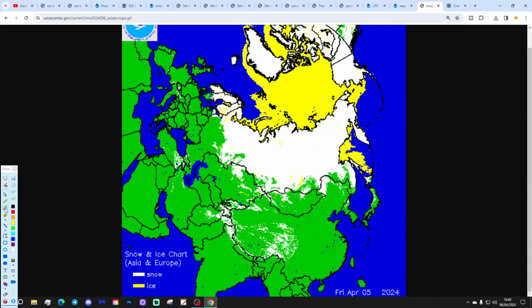Right, so Eurasian snow cover. We see the snow line beginning to pull back from the west of Russia, although most parts of Russian Siberia still well and truly covered with snow, as you'd expect in early April. And interestingly, large portions of Scandinavia and Nordic regions are still covered. So you see most of Finland covered with snow there. Large portions of Sweden away from the far south still covered with snow. Quite a bit of Norway is still covered with snow as well.